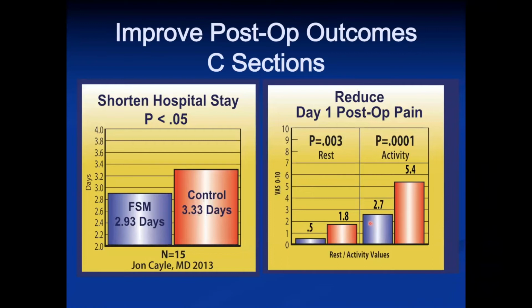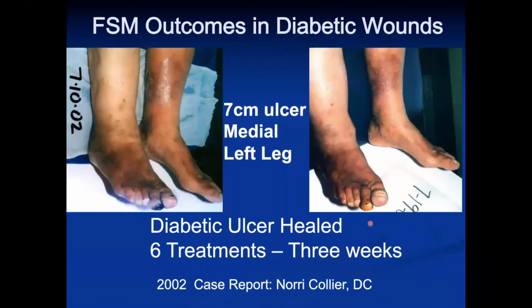Now, if you can do that after surgeries and trauma, what happens if you have a wound like a diabetic ulcer? Okay, so this patient had obviously pretty bad diabetic peripheral neuropathy, and he had a huge 7-centimeter long ulcer on the medial side of his left leg. Look at that toe. This wound healed. You can see it here versus here. This wound healed in 6 treatments over 3 weeks.